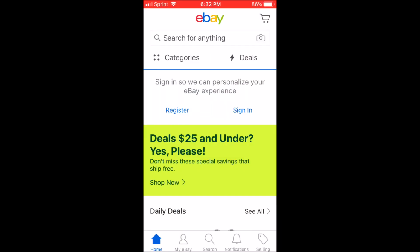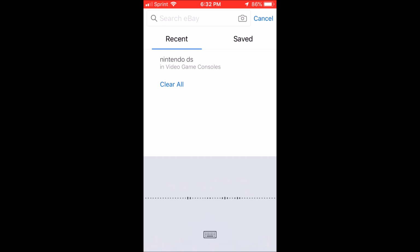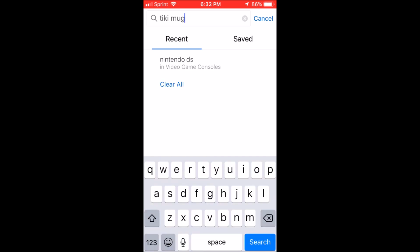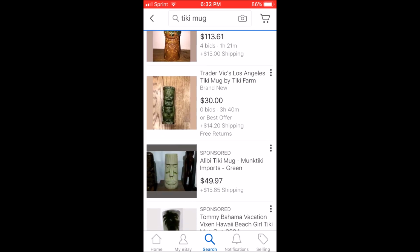Now let's just go through a few more examples so you can continue to see what it looks like. Once again, in the eBay app, I'm going to enter voice command for what I want to search for, and I'm going to search for tiki mugs. So I just say tiki mugs, and it'll enter it automatically. I just prefer doing that than typing.